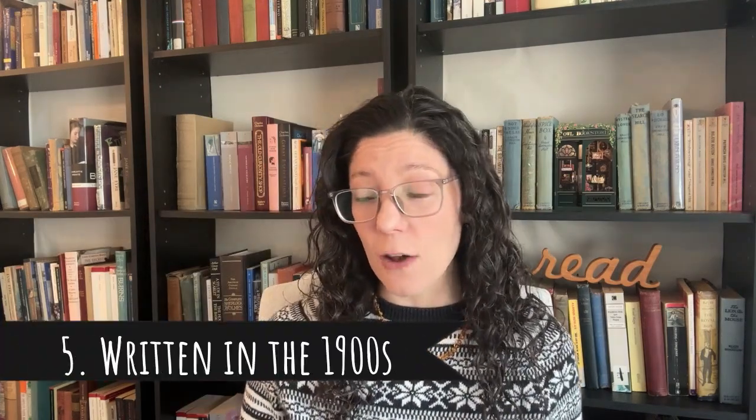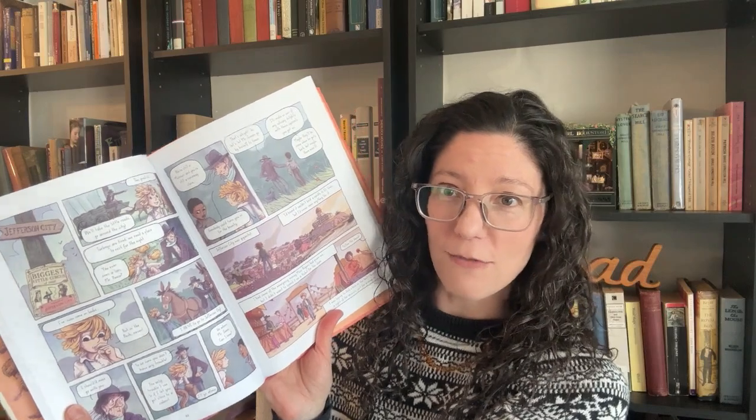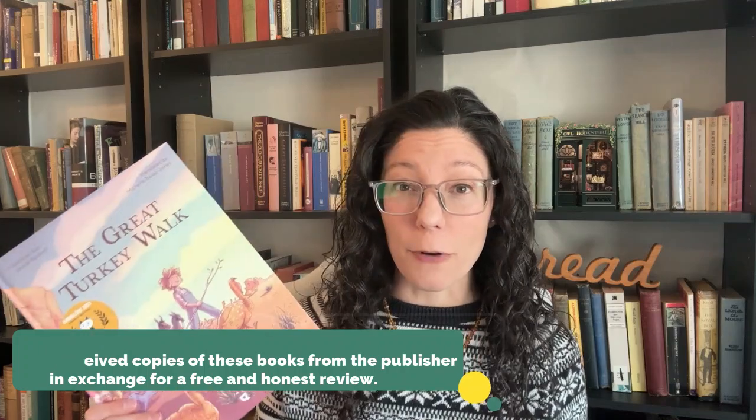And the last prompt is to read a book that was written in the 1900s. So I don't actually have a book that was written in the 1900s, but I do have a graphic novel adaptation of a book that was written in 1998. So The Great Turkey Walk, the novel, was written in 1998, and in 2022, they adapted it into a graphic novel. This book and the rest of the books in this video were sent to me by a publisher in exchange for a free and honest review.